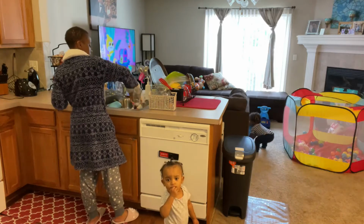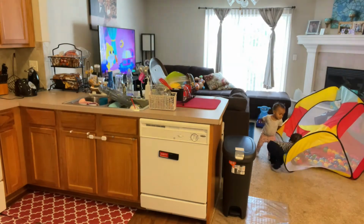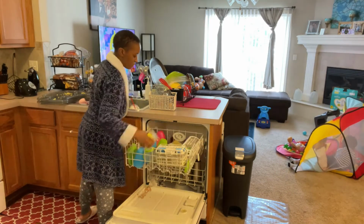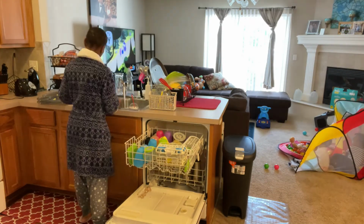Y'all, whenever I try to load the dishwasher when the twins are up and around, it is so hard because they try to get into the dishwasher, try to pull things out, try to close the door. So I tried really hard to get it done really quickly today so I didn't have to fight with them over the contents of the dishwasher and trying to close the door.